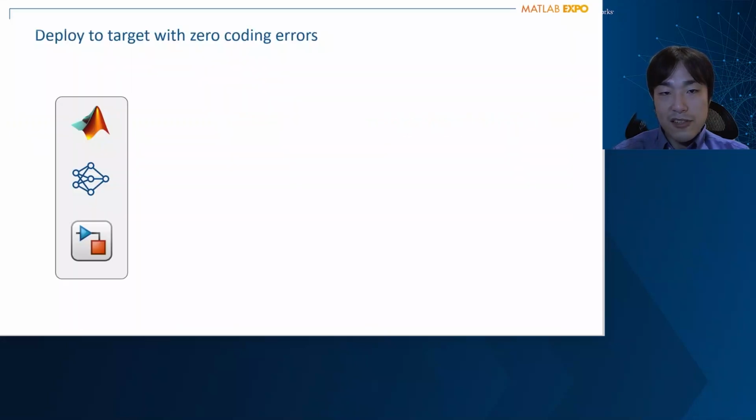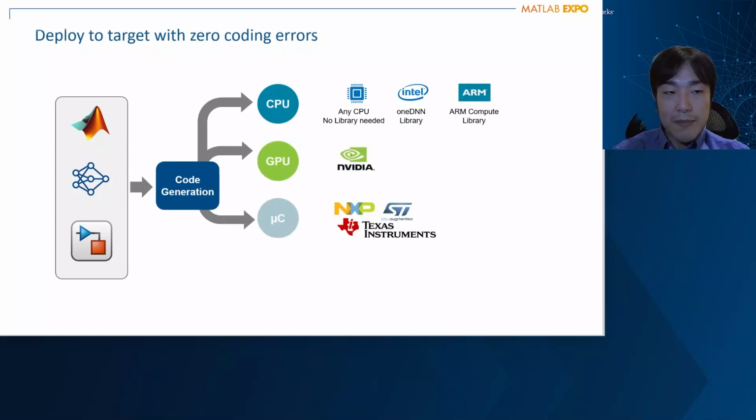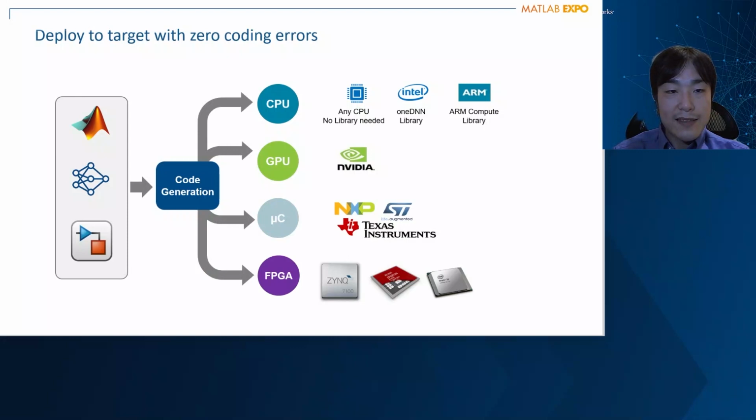We have a unique code generation framework that allows models developed in MATLAB Simulink to be deployed anywhere, such as CPUs, GPUs, microcontrollers, and FPGAs, without having to rewrite the original model. Automatic code generation eliminates coding errors and is an enormous value driver for any organization adopting it.